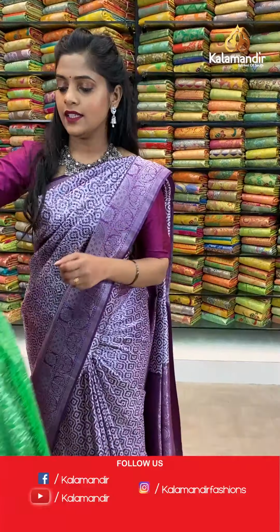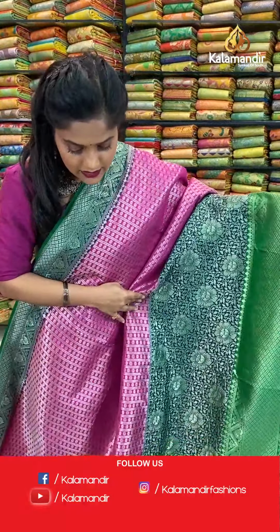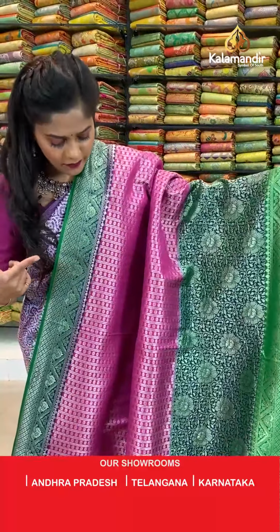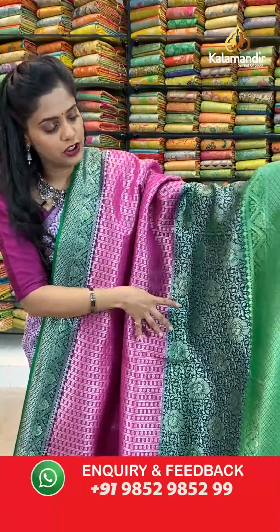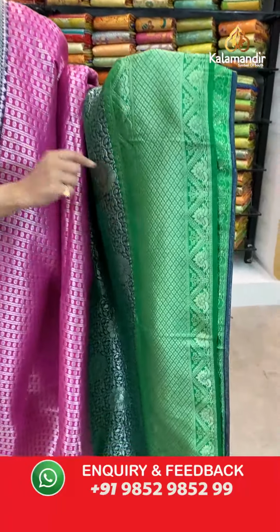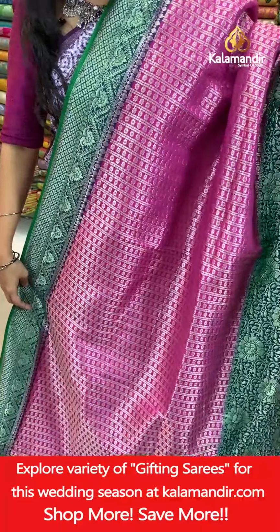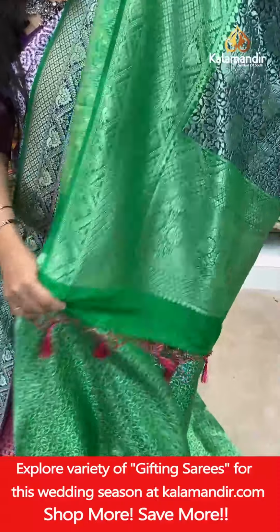Again, it's going to be a combination of pink and green. Let's check out the third color on this saree. So this time the third color is teal color. So it's a darker shade of teal. So pink on the body, floral jal work done on the teal portion, and green part of the saree has diamond design and floral design all over it. The entire saree is done in zari weaving work, which is silver and gold combination.